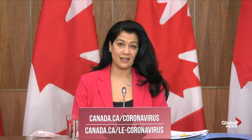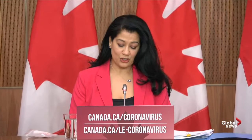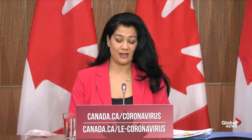In fact, Canada is the first major regulator to have authorized 4 vaccines: Pfizer-BioNTech, Moderna, AstraZeneca, Serum Institute of India, and Janssen. The U.S. Food and Drug Administration approved the Janssen vaccine just a week ago, and it's currently under review by other major regulators.